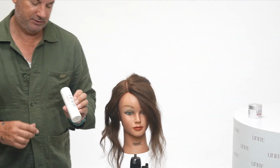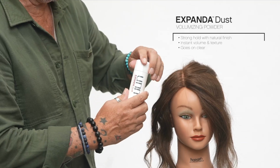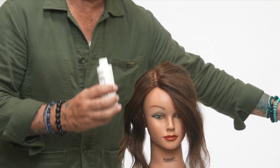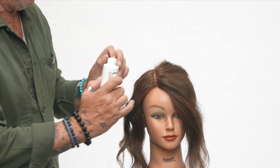Finally, I'm going to show you the wonderful Expander Dust. This is a real light volumizing dust. You have really 2 key applications for this. It's great for all hair types, fine, medium or thick, it doesn't matter. It's just on that key volume.